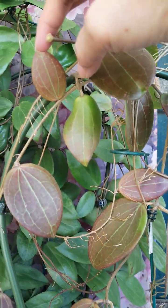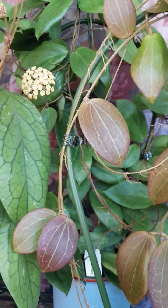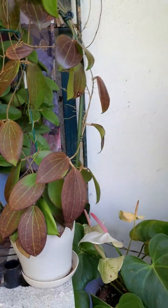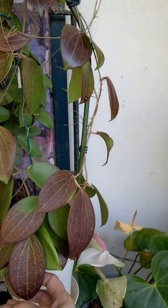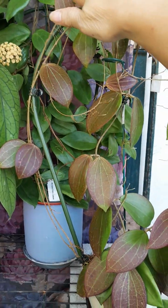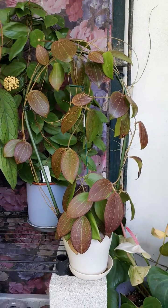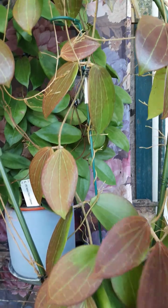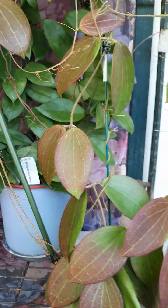This one flowered first before the mother plant, and I don't know why, but my friend was going to buy this one, but I didn't want to let it go because it was so pretty, and I said no. So I'm glad that I didn't give it to her or sell it to her, because I get to see her flower first. I like it here because it's so pretty. Look at that, isn't it beautiful? Oh man, stress reliever. I can just look at it and touch them, and so pretty.